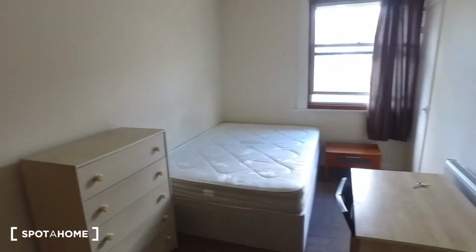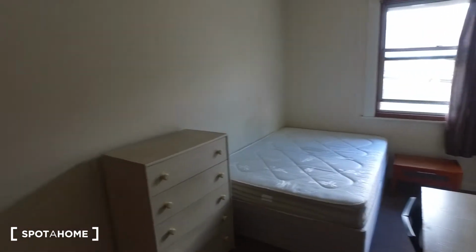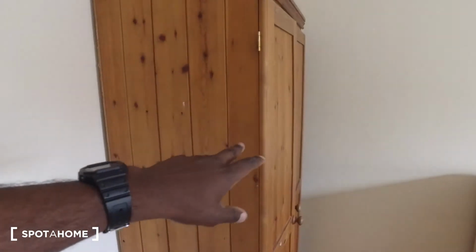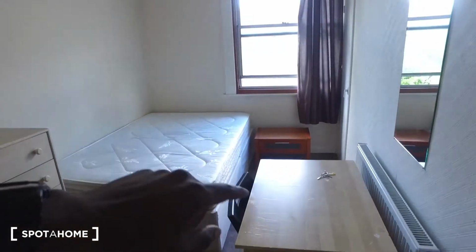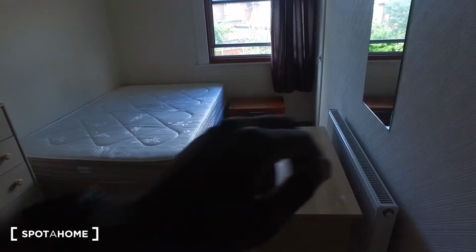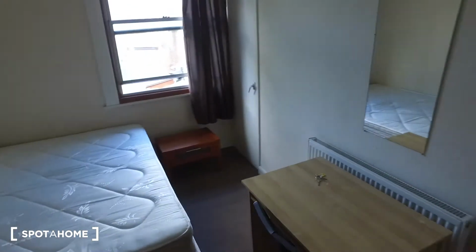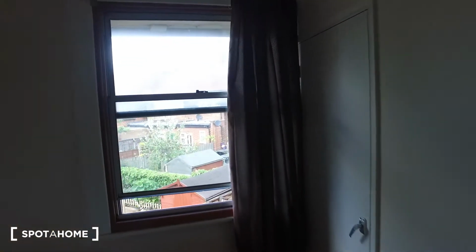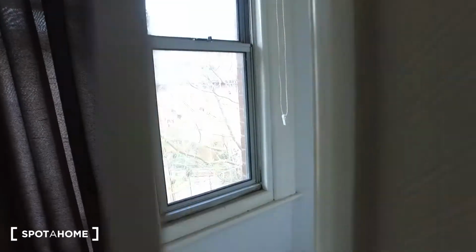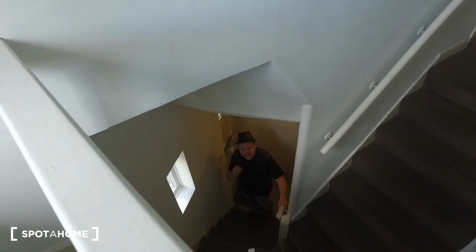So finally we have the bedroom with the double bed, and this room is very spacious. As we can see, we have a lot in here. We have the storage with the standalone wardrobe, chest of drawers, nightstand by the bed, and then a desk right in front of the radiator and mirror. By the window we have this door that leads out to the steps. So if you want to stand here and look down the steps, then we can see the tenant in the video.